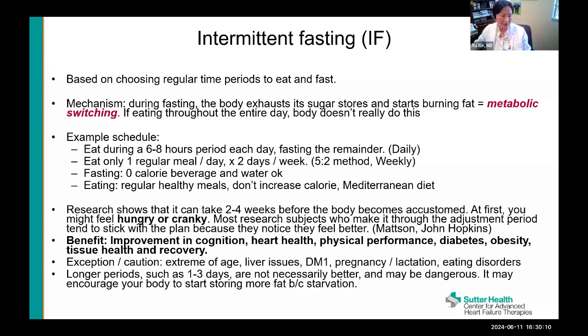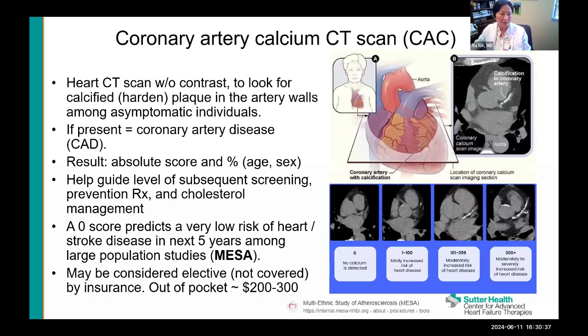There's exceptions to every rule. So people who should not do this or should do this with caution are people who are extremes of age, people with liver issues, diabetes, especially type 1, pregnancy, lactation, eating disorders. And some people do more extreme versions of this where they fast for multiple days, and that's usually considered not better and maybe dangerous, and may encourage the body to go into starvation mode and actually sequester and keep on weight.